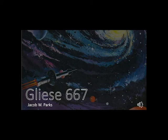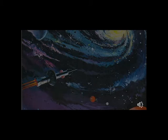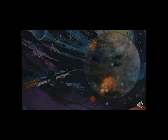And tonight we will be traveling to multiple exoplanets. I will start our journey roughly 23.6 light years from Earth in the constellation Scorpius. Here lies the trinary star system Gliese 667. All three stars in the system have masses smaller than our Sun.